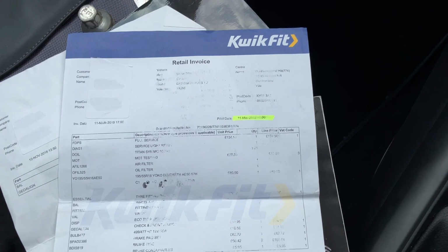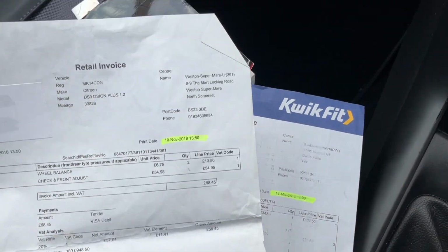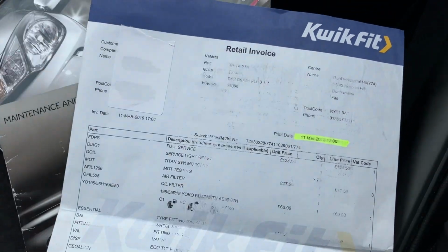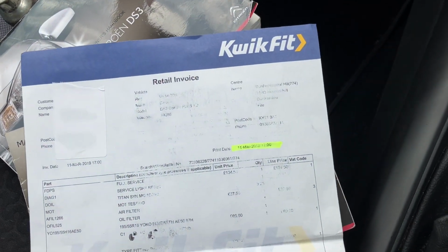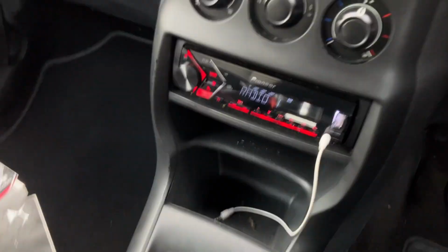And we've got a couple of invoices there for servicing done in 2017. That's a wheel balance, I haven't really actually seen that. 2018, I thought it was another service invoice. So just one service invoice there from 2019. So that pretty much rounds it up.